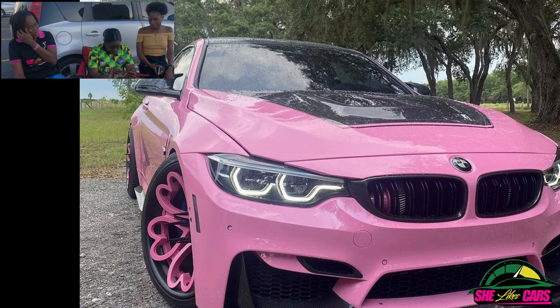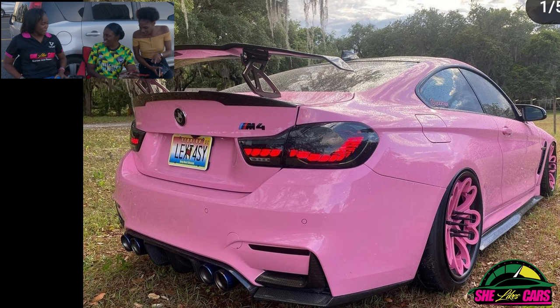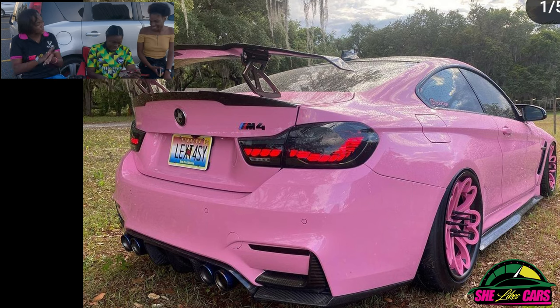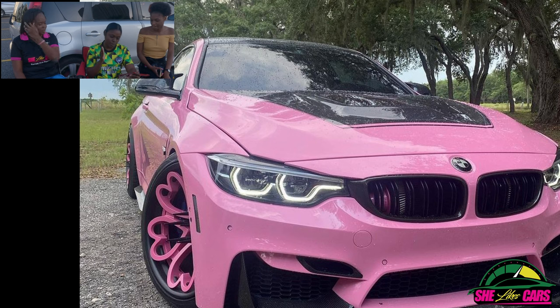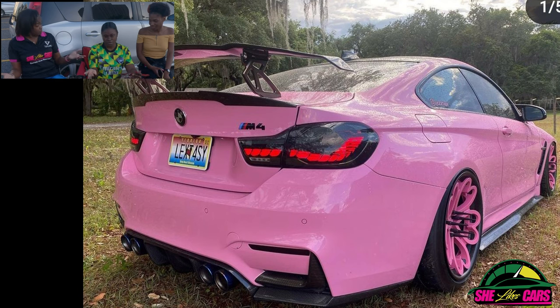Pink pass. Alright. And it's a BMW. I mean, I'm not a fan of pink, but this can come pick me up. Yeah, this looks good. But I don't know, it kind of looks girly, like it's a girl driving it. She probably hooked her boyfriend to make it come pick me up, you know, right?